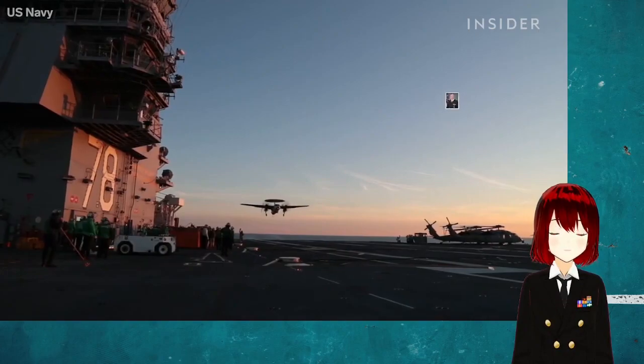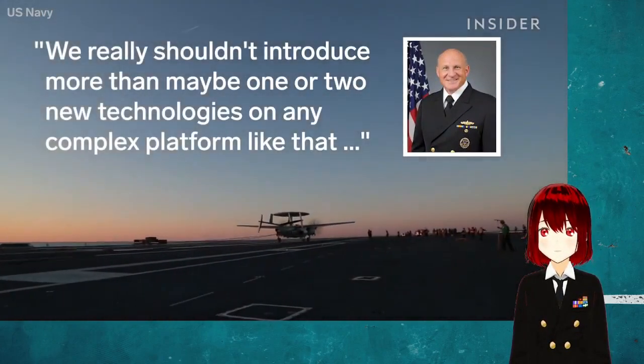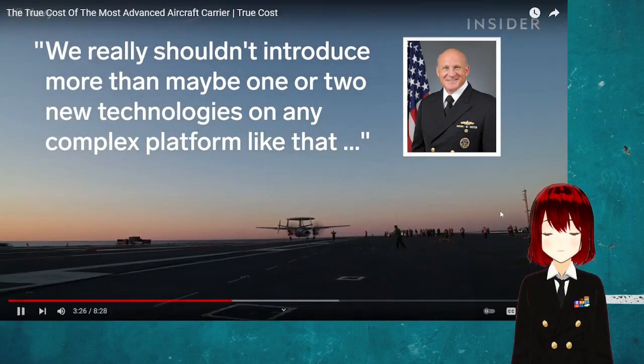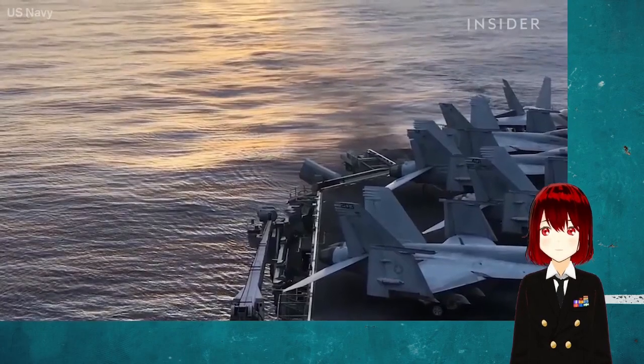Admiral Mike Gilday, the chief of naval operations, said it was a mistake to introduce more than maybe 1 or 2 technologies on any complex platform at a time. No shit, Sherlock. Admiral Gilday is right. What you want to do is only do 1 or 2 new technologies on a new ship. And here's the reason why.